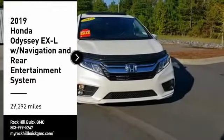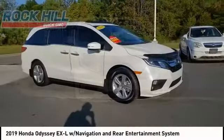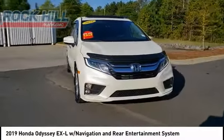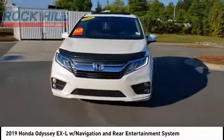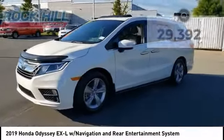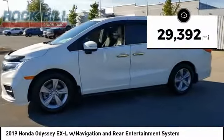Take a ride in the 2019 Odyssey. The Honda Odyssey is a showcase of distinguished style, captivating technology, and advanced safety features. A must for all families. This vehicle has less than 30,000 miles.